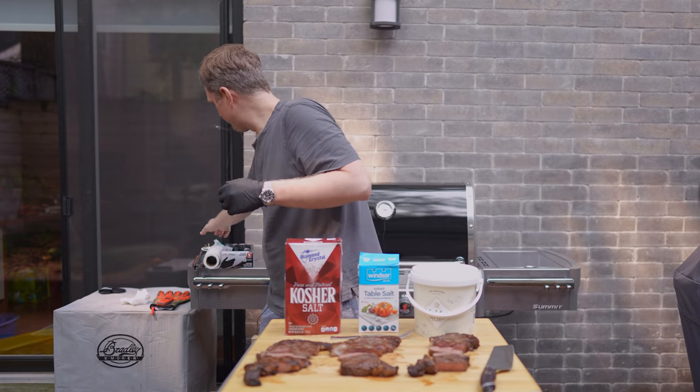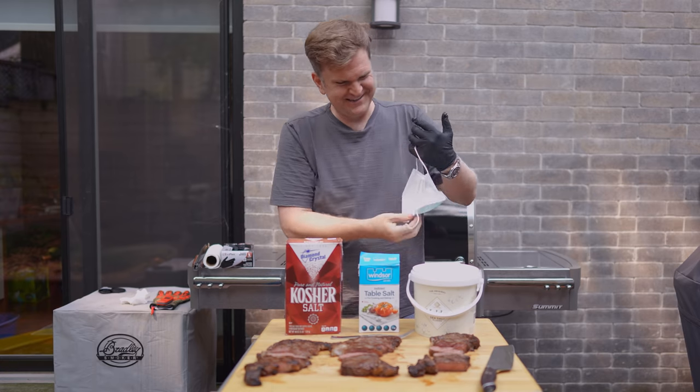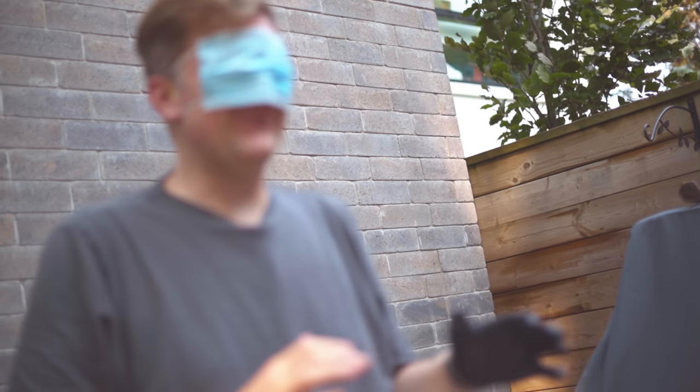And now, like I said, this is gonna be a blindfolded taste test. So I'm gonna see if I can actually tell the difference. So we've got the three steaks. I'm gonna go through, take a bite of each of them, and then I'll see if I can pick out which was which over the course of this taste test.